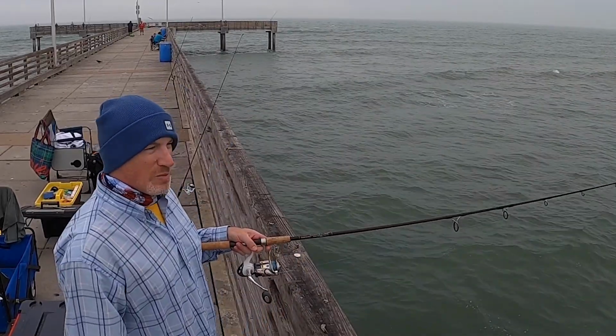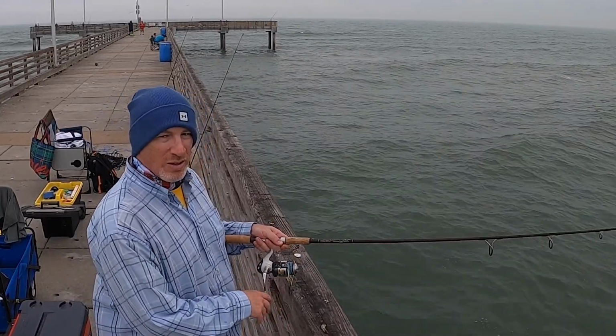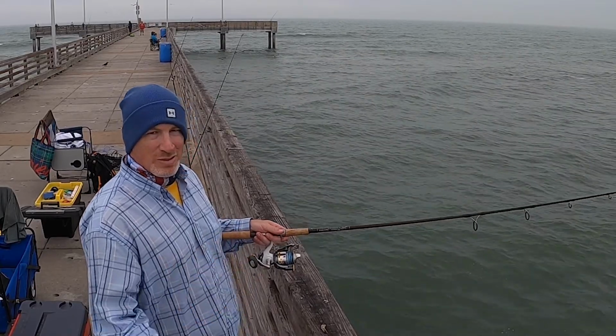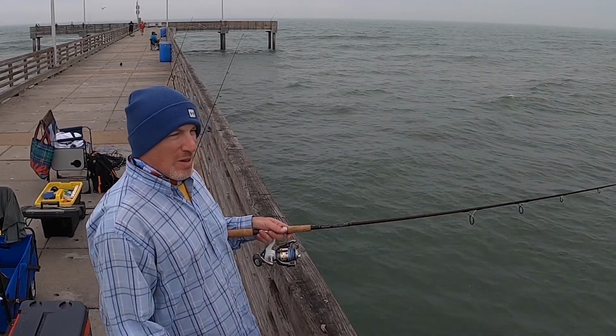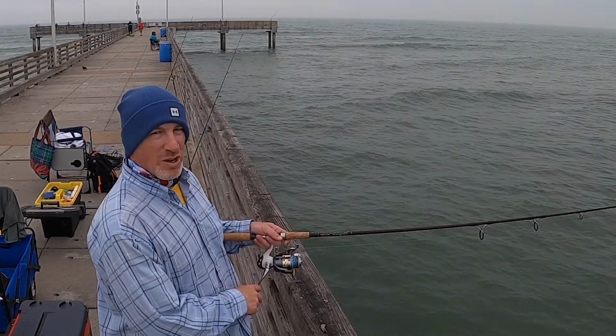So far, this has been maybe the worst fishing trip I've had to the ocean. I just have not done well. I've got one sheepshead that was a baby and had to be thrown back. I got the one stingray out there, but I couldn't land the stingray, so we're still trying.